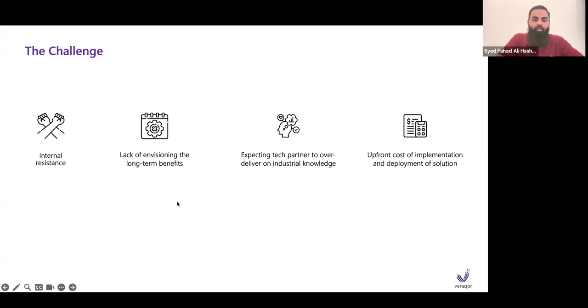The next one is the lack of envisioning the long-term benefits. How is that going to come in? There are only 2 ways to do that. Either you have internal research done and have a plan and a strategy in place where you're envisioning the long-term benefits of what predictive maintenance is going to be doing, but that mostly gets dissolved in day-to-day tasks because there are so many things going on that the R&D is not properly done or not properly furnished.